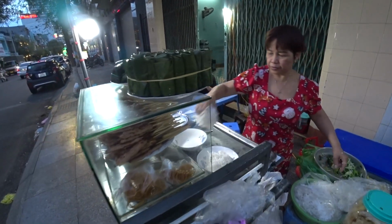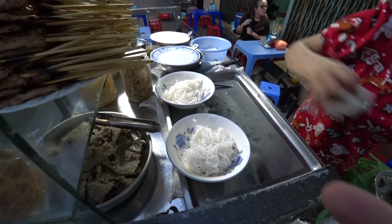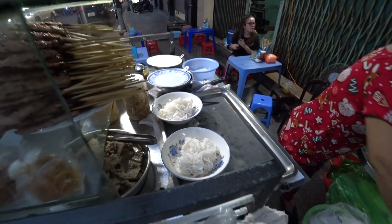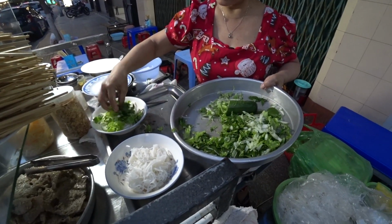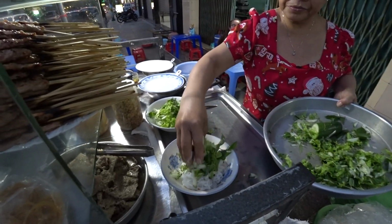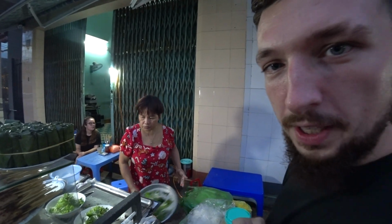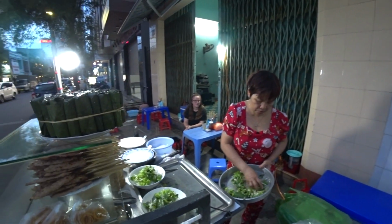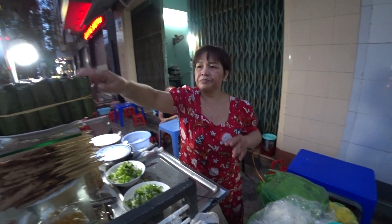So Thit Nuong starts with the bun, which is the rice noodles, the cold rice noodles. So they go in there, and then all the fresh veg goes in. This is like cucumber, lettuce, coriander, all freshly cut up. It smells really good around here. I think it's the grilled pork that I can smell. So there's all kinds going in here. What have we got next?